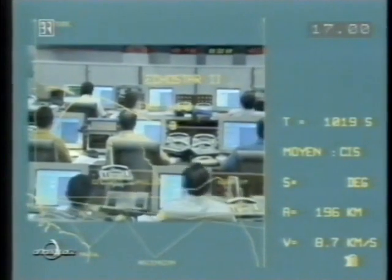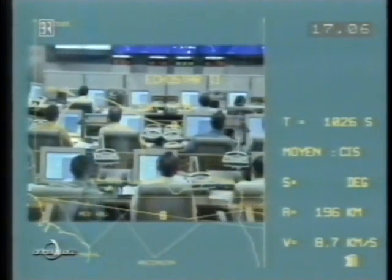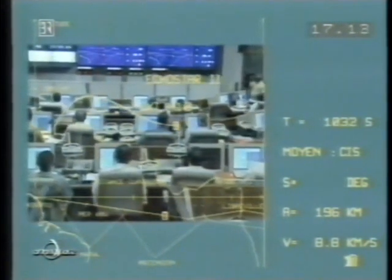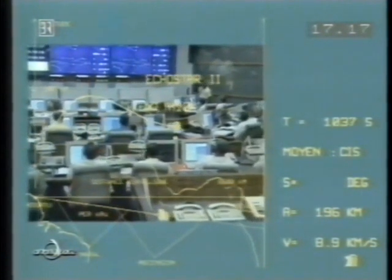You're working for Arianespace tonight, you're British, French, I'm Swedish, so that's also a picture of what Arianespace is: a European company with most of the European companies participating to a greater or lesser degree in this venture. Right, let's check the curve now.